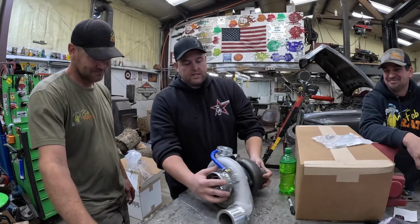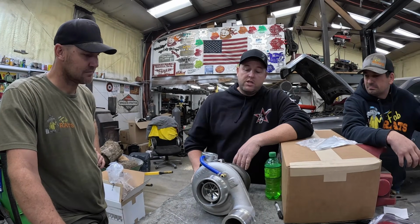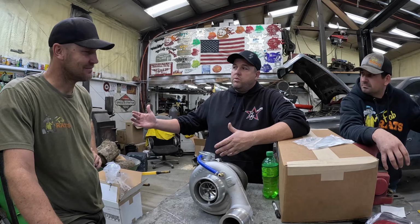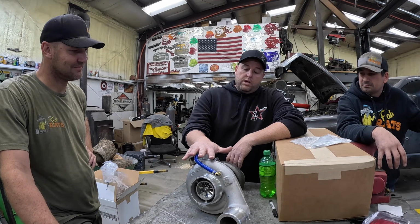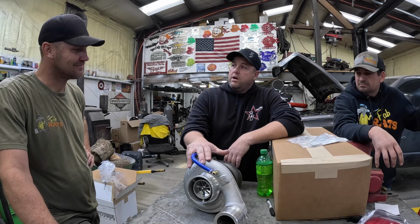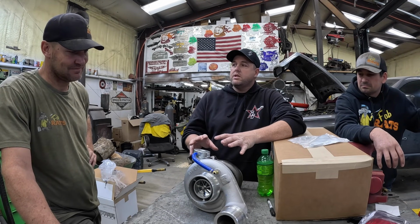Yeah, that's awesome. This turbo was actually developed in 2002, 2003. It's just been such a great thing across the board. You even have bigger companies like Borg Warner that are building similar style turbos now, because it just works. We've done some more special things to these turbos.